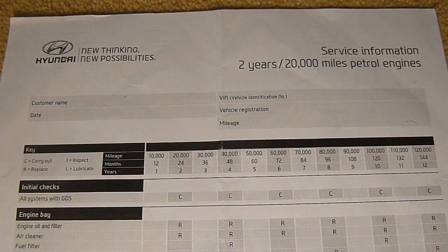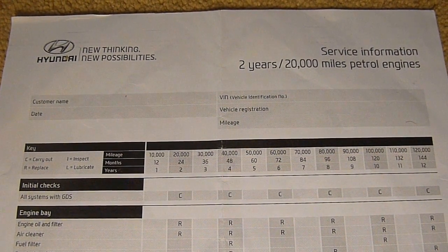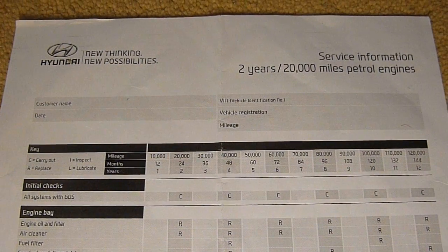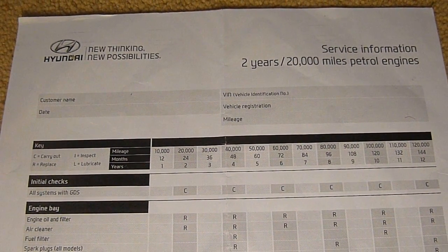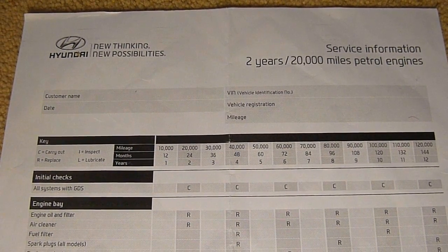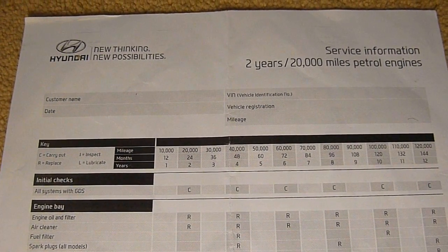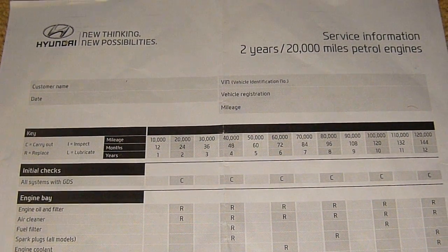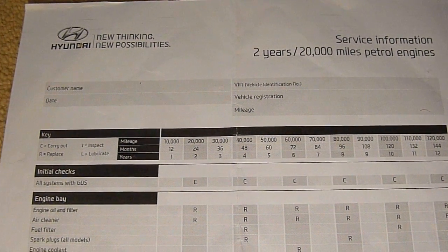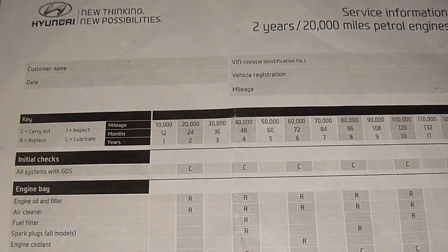Hi, this is just a short video for people that haven't had a service done on their Hyundai. This is the service schedule for a Hyundai, and you can see what you'll expect upon a service at the dealership. As you can see there, this is a 2-year schedule, 20,000 mile service for petrol engines.